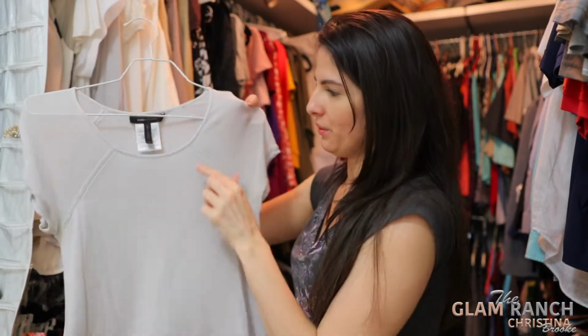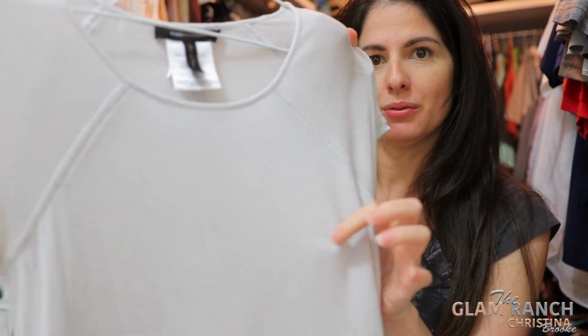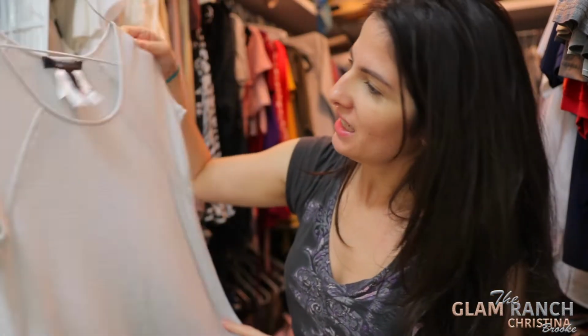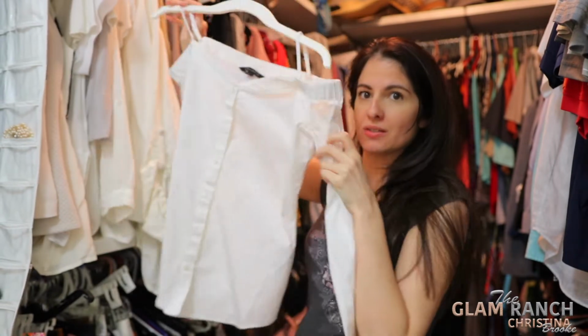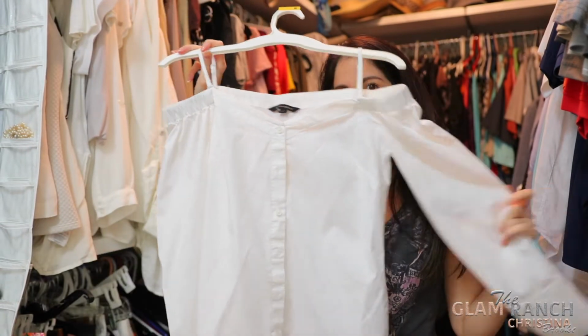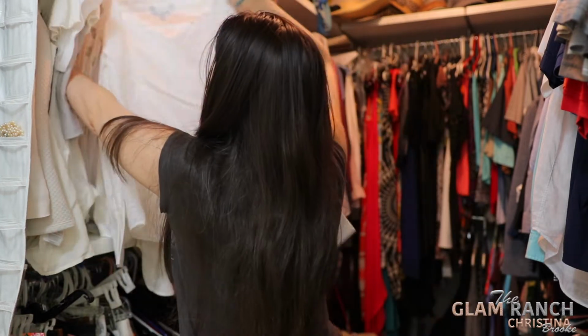This shirt just didn't wear very good. Like you can kind of see, do you see the material kind of flaky? I don't know, I think it kind of looks old. This is such a cool shirt. So I just finished getting this not that long ago at Banana Republic and I really, really like it. I don't wear it that often, but it's really pretty, so I'm keeping it.